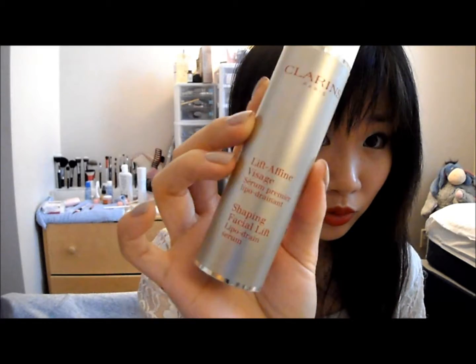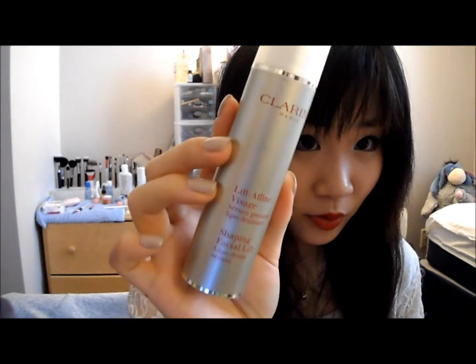So another product I want to mention, since I mentioned this, is the Clarins Shaping Facial Lift Lipo Drain Serum. So if you guys are wondering if this is like a gimmick product, I want to say it actually really does work, but it only works for water retention. It does not work for double chin, okay?